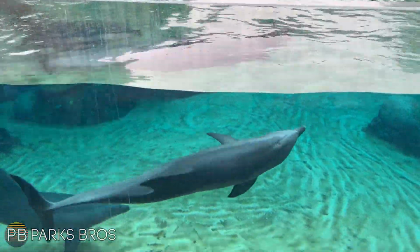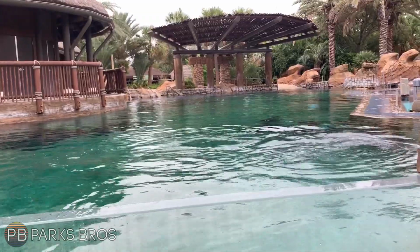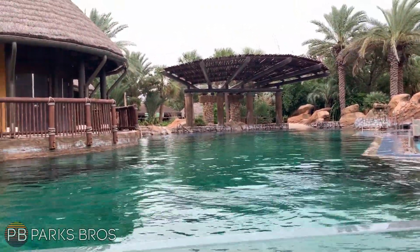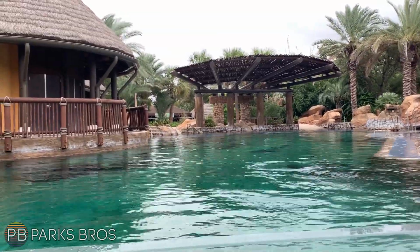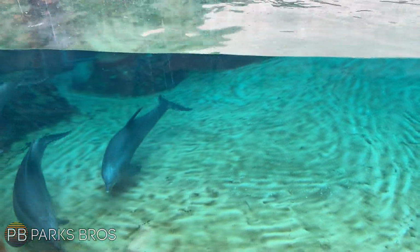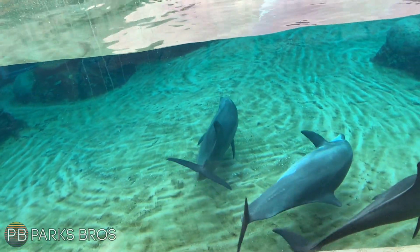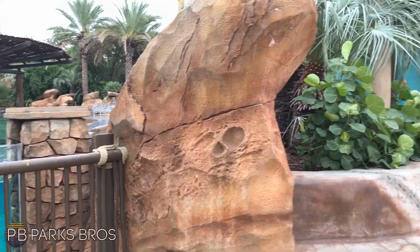Hello? This is so cool. You just get some crazy views of these beautiful Pacific bottlenose dolphins. And also there is a trainer on site and you can ask whatever question you want. But we're literally within 5 to 10 feet of 3 Pacific bottlenose dolphins right now. And it's just crazy.